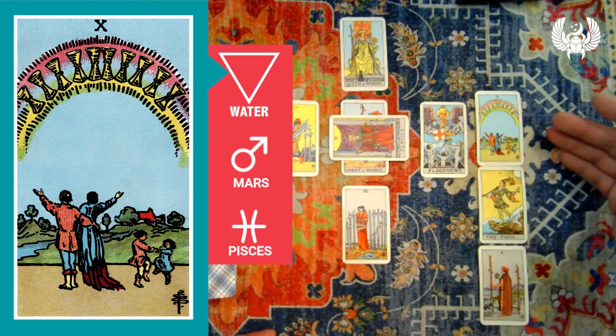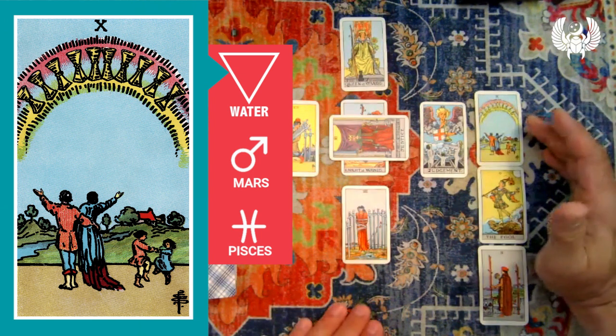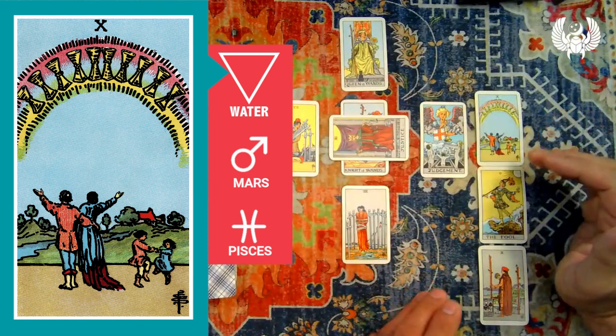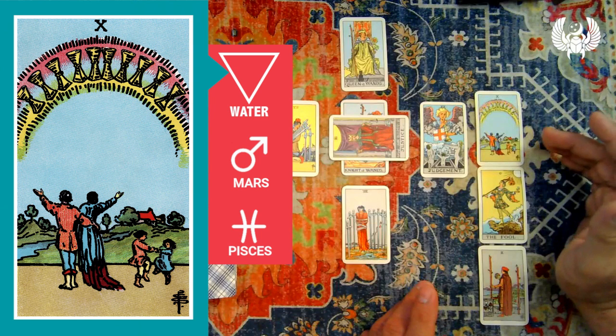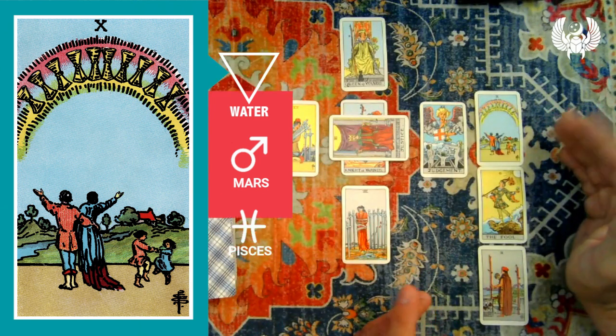Water signs are known for their emotional and intuitive energy. Pisces is actually associated with imagination, creativity, and empathy. Pisces is also associated with spirituality and often seeks to understand the deeper meaning of life.